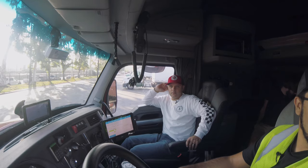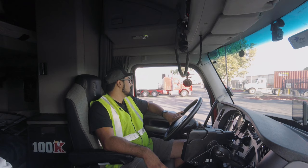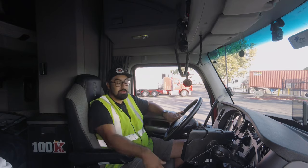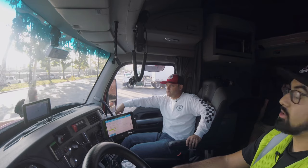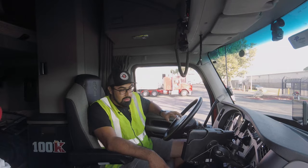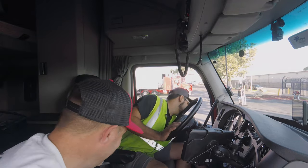But either way, we're still running behind. And depending on how this goes, we're going to be running behind again. And depending on how that goes, we might be running behind again. Yeah. So we're in a dock. We're waiting. Haven't felt the forklift go in yet. We just lost the GoPro, dude.